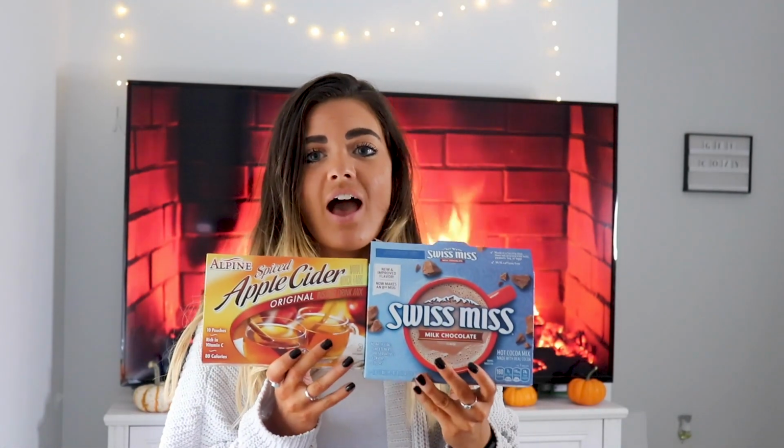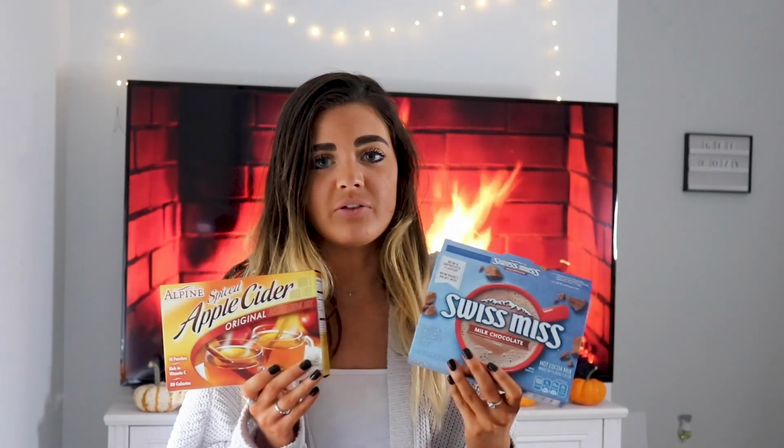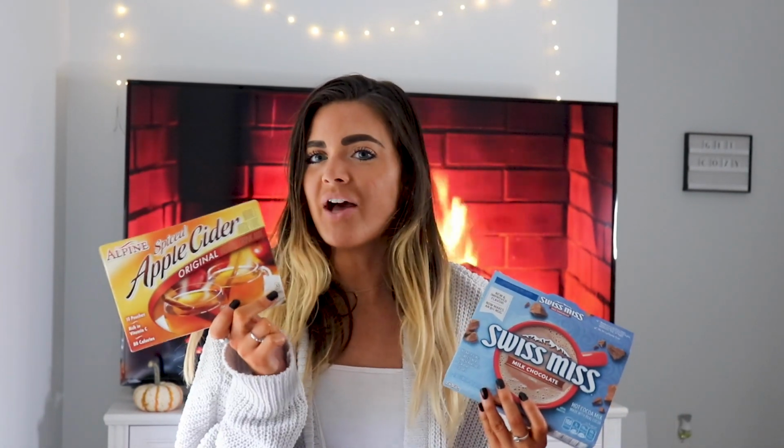Staying with the hot beverages, I love apple cider and I love hot chocolate. I haven't found a healthy alternative for both of these yet. I know there's some for hot chocolate, but I just haven't run across them yet in the grocery store. And especially apple cider, I haven't found another healthy one like this, except the ones that are in the jugs. But I love mine hot. I feel like it just embodies fall, and you can really taste the spices a lot more.